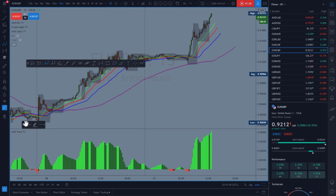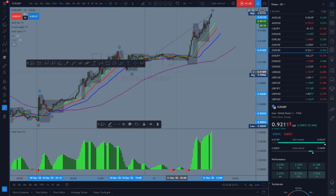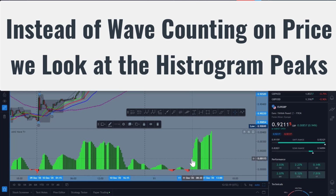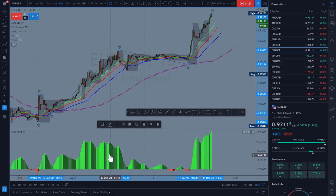So if we consider it, we can count this as 1, this as 2, as 3, that's my 4, and that's 5. I can also consider this as my 4, if you like. But I can see all of that using the 10-second Elliott wave concept, which is to look to the left around this time. Whichever is the highest peak on the AIMS wave, or the AO, the Bill Williams Awesome Oscillator, whichever histogram is the tallest peak corresponding with the price, that will be your wave 3.